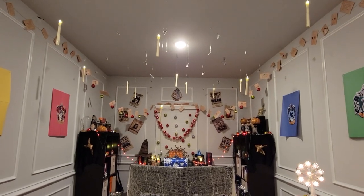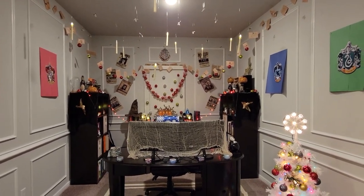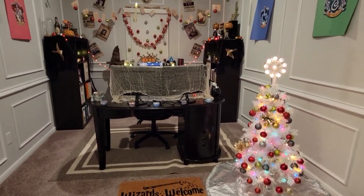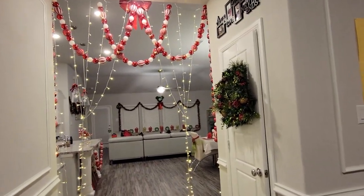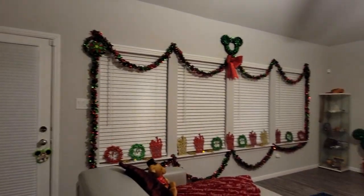So here, I'll just give you guys a little walkthrough and a quick little 360 of the entire decoration and the entire great room. And then we will turn off the lights and I will show you guys the magic that appears when all the lights are turned off, and it just looks extra cozy and festive.